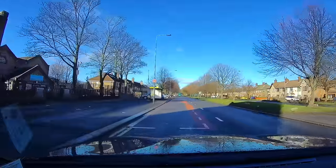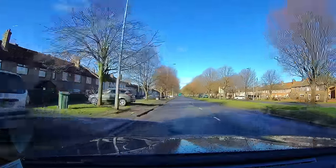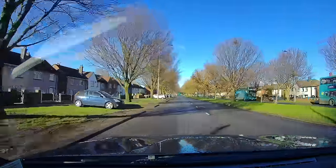But if there's a bigger flow of traffic and there's more traffic, nearside to nearside is a much, much better way of doing it. Make sense?